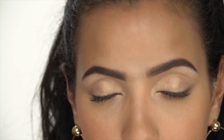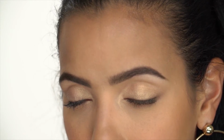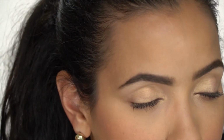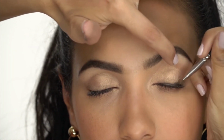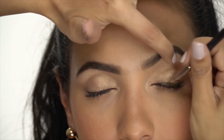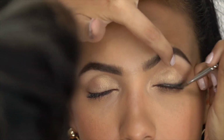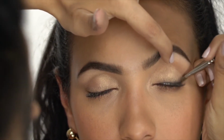You can even mix a little bit of black eyeshadow in there. If you guys have my old palette with Anastasia Beverly Hills or any of the new palettes that have black in it, you can just dip in a little bit of the black eyeshadow and do the same thing. So I just put a little bit of black in there. Then you want to hold the brush upside down and pull it upward so that it has a nice fade to it.